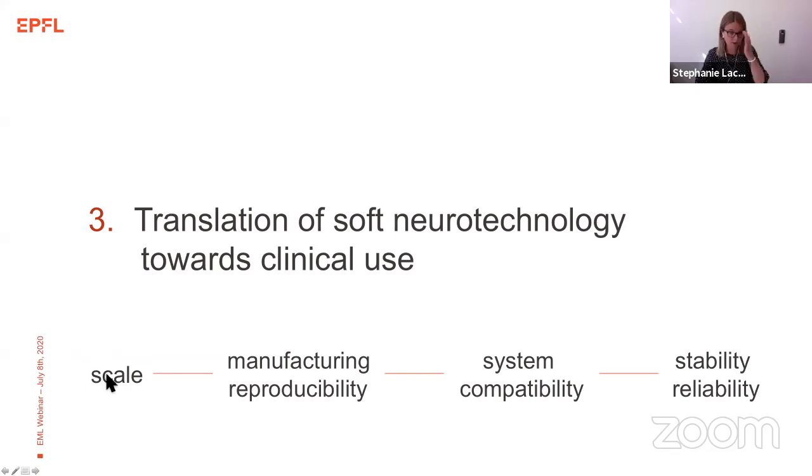As I mentioned before, the dimension of the neural tissue is significantly different when you go from rodent to non-human primate to human. That means also that we had to have very good manufacturing techniques and reproducibility in the devices that we are manufacturing. Because when you do experiments in rodents, usually you have a larger number of animals, so you can potentially accommodate some device failure, although you really do your best to avoid that. But when you start doing non-human primate research, this is actually really not possible because the number of animals is very low. So you have to have devices with very good reproducibility and very good stability and reliability.